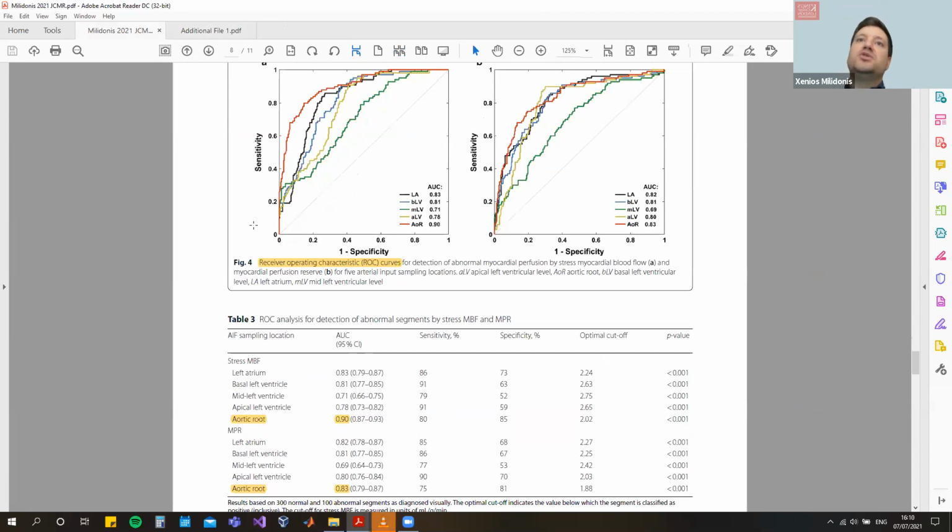So it's quite interesting to note in this figure here that the large variability in LV-based stress MBF and MPR that we've seen in the previous figure led to the lower diagnostic accuracy compared to the aortic root. And this is likely multifactorial. For example, flow in the LV is particularly complex due to the turbulent flow. And this could mean several things. It could mean, for example, that some of the gadolinium molecules could pass through the imaging plane more than once, and therefore they are measured across multiple dynamics.